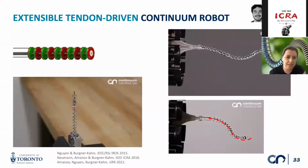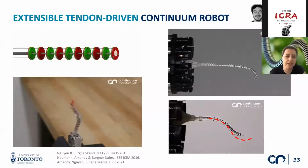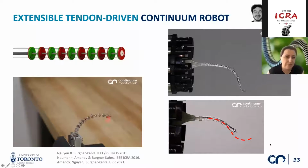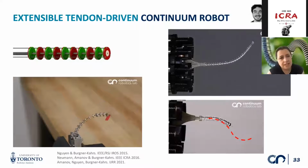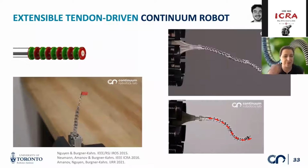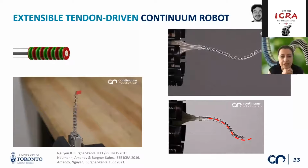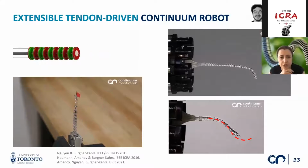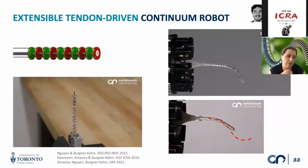In these videos, we can see some of the 3-segment prototypes that we have been building by steering in 3D, by spatial steering, and also down here by performing a follow the leader motion. We have also recently started to explore that a single segment can also achieve torsion as one of the motion paradigms we've been seeing earlier: extension, contraction, bending, and also torsion. And so now we have a robot that is able to achieve all of these motion paradigms in a decoupled fashion. And so this is really exciting.